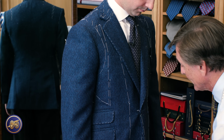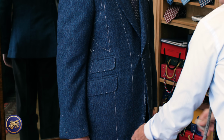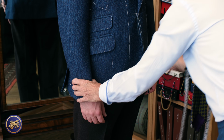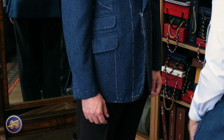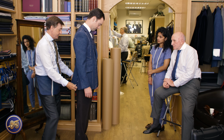Okay. I'm going to lengthen the sleeves an inch. Stupid boy. Right. Okay. Let's have a little look round, see what we've got.